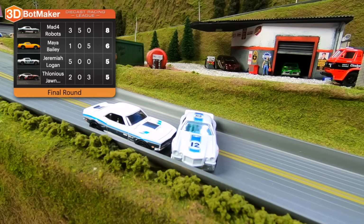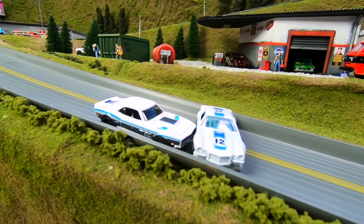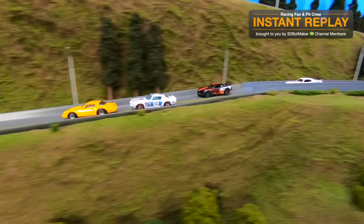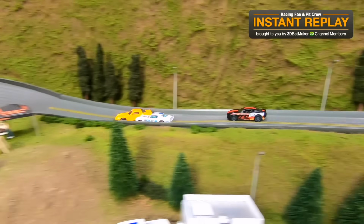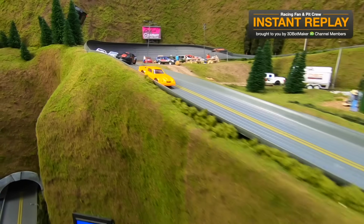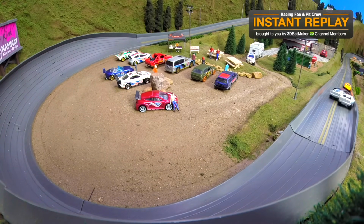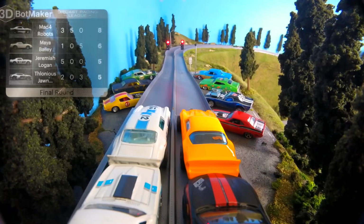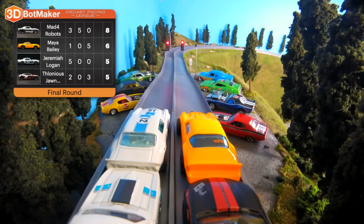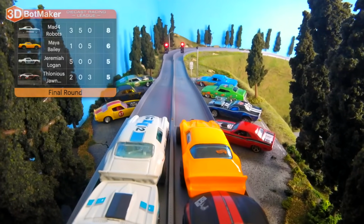That right there is going to bring the overall scoreboard a lot closer. There's now only a 3-point spread between first and last place with 1 race to go. That means this is still anybody's race. Yes, Mad for Robots still does have the advantage here. He has a 2-point lead over Maya Bailey. He will, however, be starting off in the rear. Maya Bailey starting on the front row. And don't forget about Jeremiah Logan. He had a fast run in the first race. Yeah, that's right. I really don't know who's going to take this one. I'm on the edge of my seat.